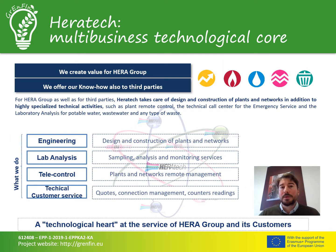Before going to the point, I want to tell you more about Hera Tech and what is our expertise, because expertise is one of the crucial factors in the setup of green infrastructure. Hera Tech is the company that takes care of design and construction of plants and networks in all business areas of Hera, such as environment, water, gas, and energy in general. We also take care of laboratory analysis of potable water, wastewater, and all kinds of waste.